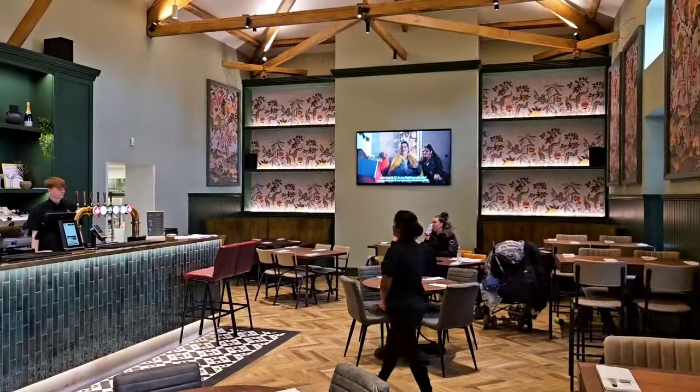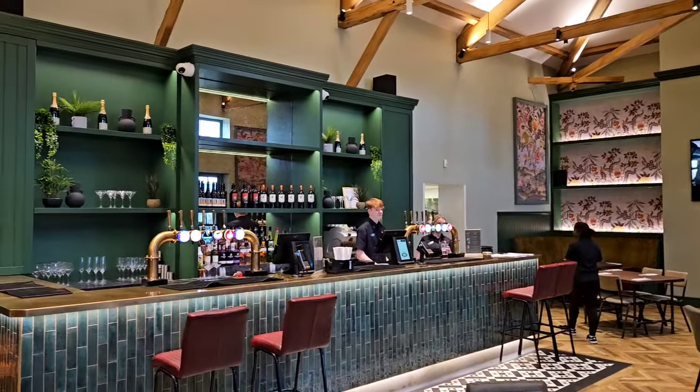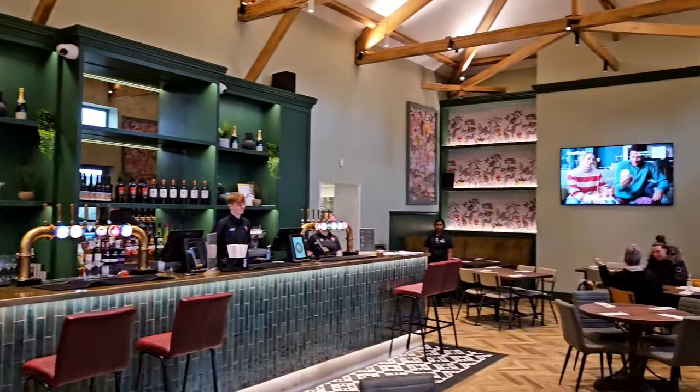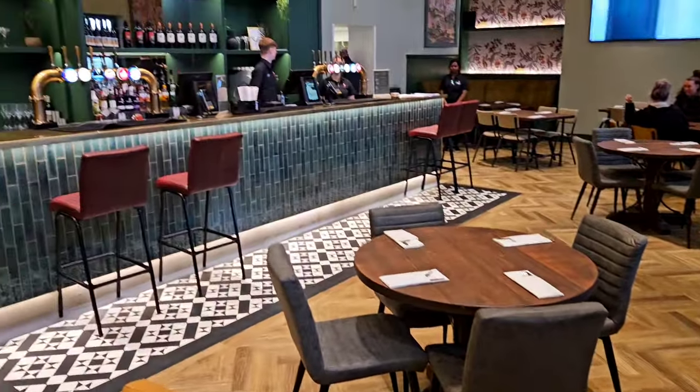Well, this is lovely to see. So obviously as we knew, it was closed when we came last time, but they've completely renovated it in here and it looks absolutely stunning. So nice. Much more fresh, much more modern. Just a much nicer feel. Brand new flooring, brand new tables, brand new bar area.